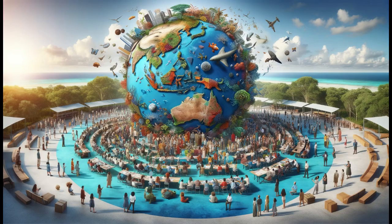As night envelops the reef and the stars begin to twinkle above, it's a time for reflection on our role in this tale. Each of us holds the potential to contribute to the reef's legacy through mindful choices and actions that favor sustainability and respect for nature.